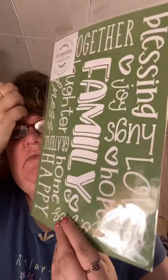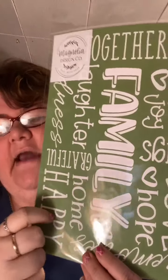Then the one I am going to use today is our Subway art, and it's called Family Subway. It is an 8.5 by 11 stencil as well. And these are $13.99. Let me see. There we go. So this is actually the one I'm going to use today. So I'm going to set that one over here to the side.